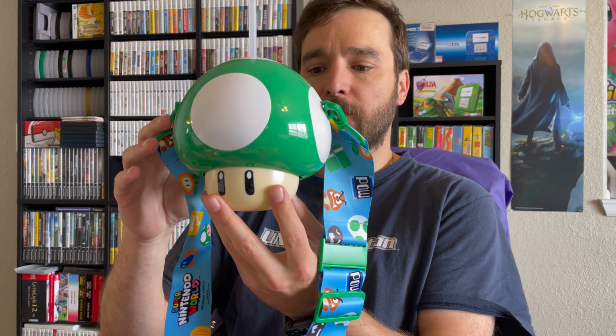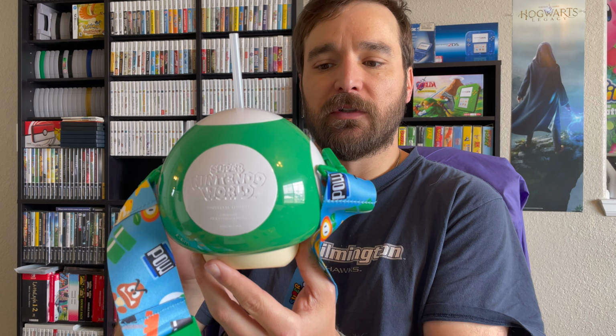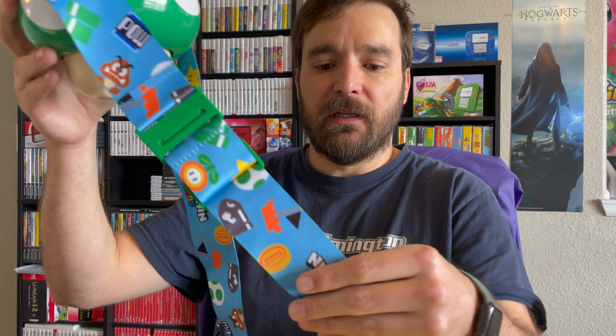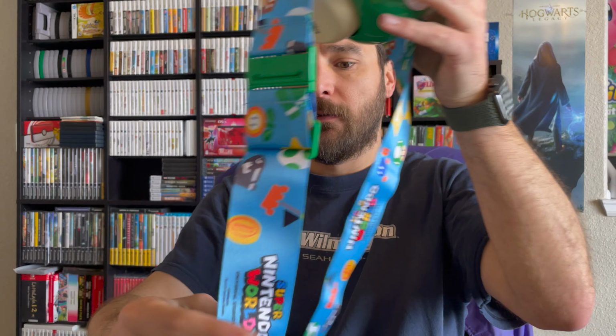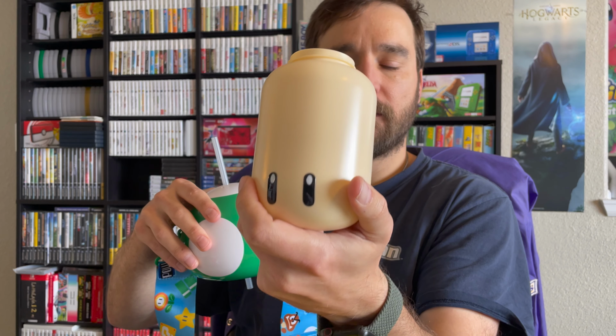So we can start with the drink cups here. First, we have the 1-Up mushroom. These are served filled with regular soda, as opposed to the kind of float ice cream style drinks that they have. As you can see, it's branded on the back. And each one has a unique lanyard. The 1-Up mushroom has the blue lanyard here. They come with kind of a straw, and they clip on to the sides here. Go ahead and open this up to show you what it looks like. So that's your base cup there, and that screws in to the lid.